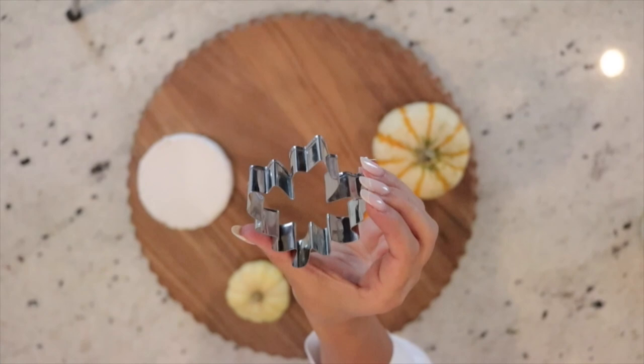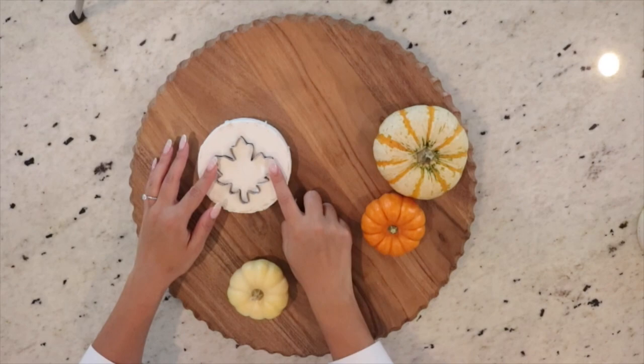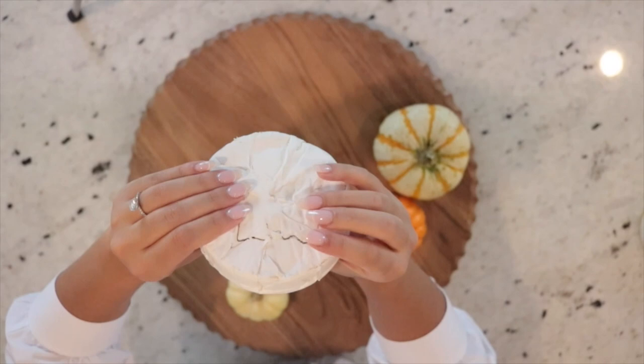When it comes to cutting out a shape on the brie, I really like to use the flatter side for this part, just so it looks nice and clean and the design is really visible once it's cut out. Now, when you are doing this, you're just gonna wanna give it a nice firm press down like you would if you were cutting out a cookie. The only difference is that brie is a lot thicker, so you're gonna wanna make sure it really cuts all the way through.